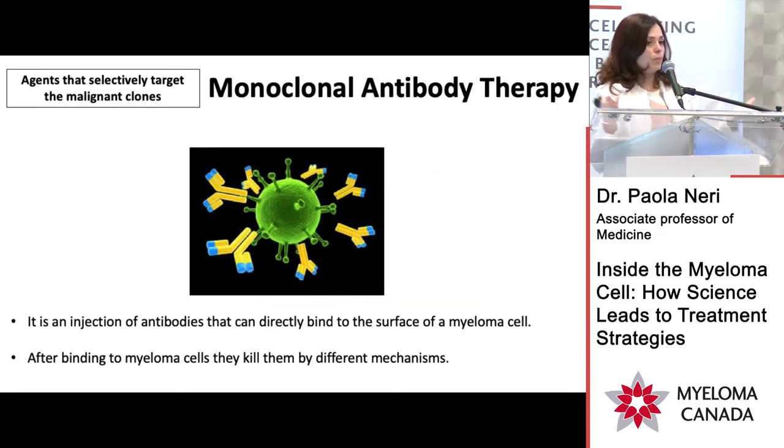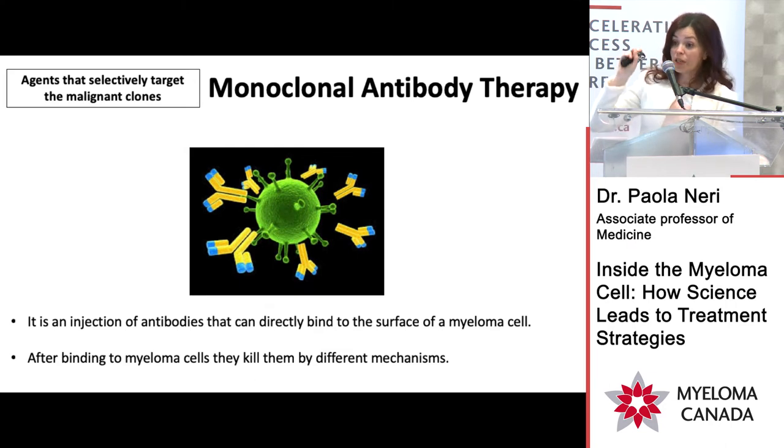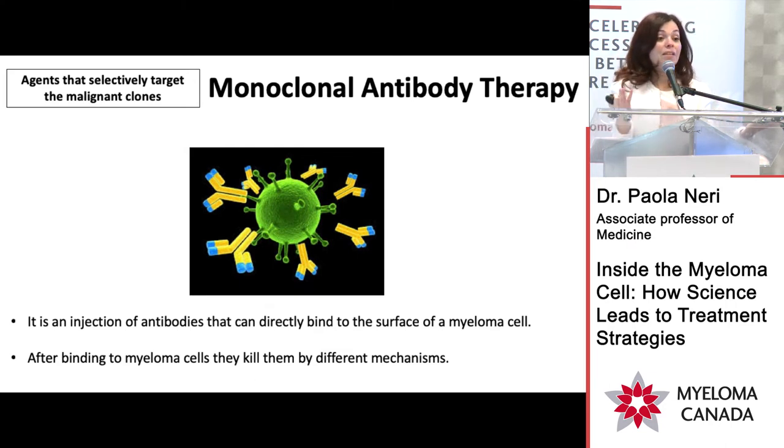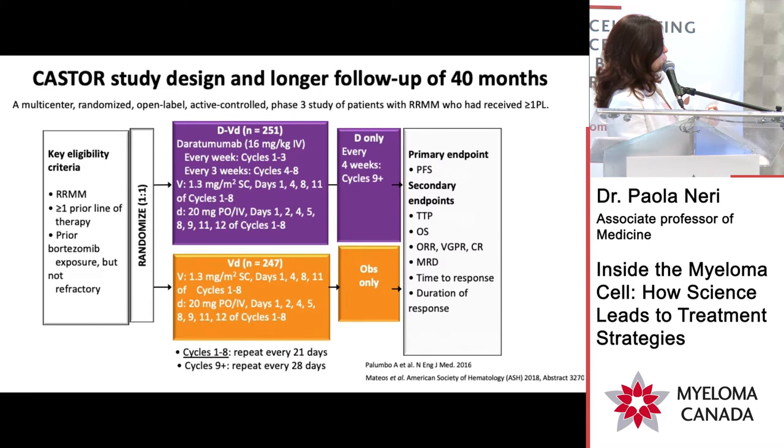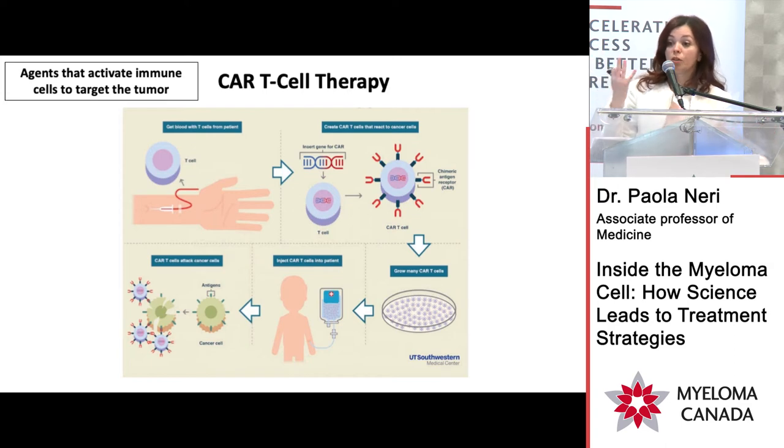What about the monoclonal antibodies? I'm not going to repeat what Annette told you earlier, but these are drugs that go after a specific protein or molecule that is present just on the cancer cell. So it's very specific, and very different from classic chemotherapy, which went after all kinds of growing cells. This kind of monoclonal antibody goes after a specific target, in this case CD38, if it's daratumumab. So it selectively goes after the tumor and has an anti-tumor effect. I'm going to skip this, because I want to mention one more thing. Again, daratumumab is one of the monoclonal antibodies we are very excited about.